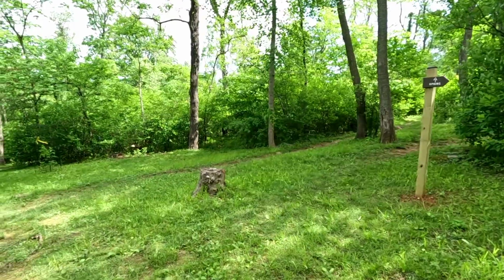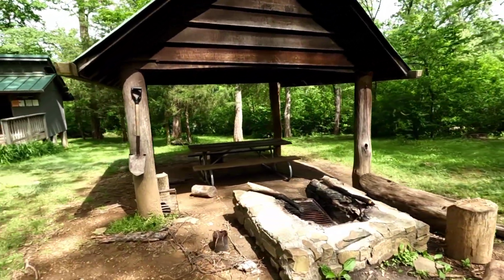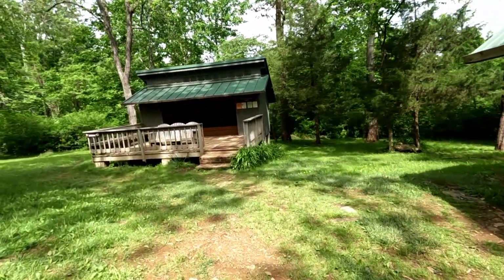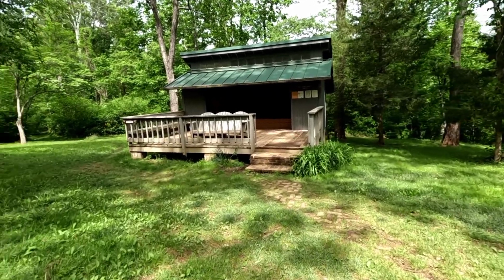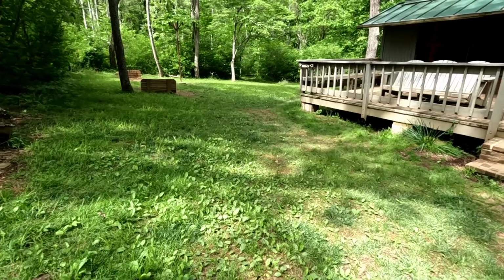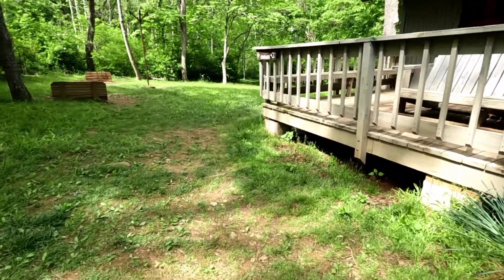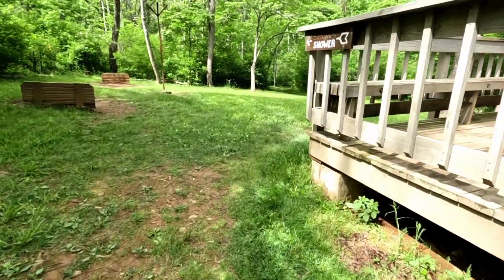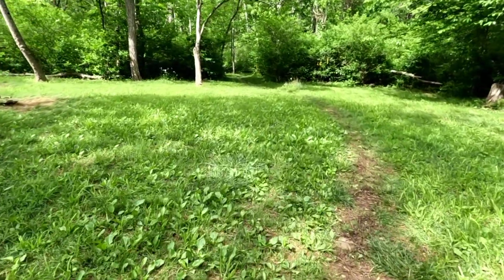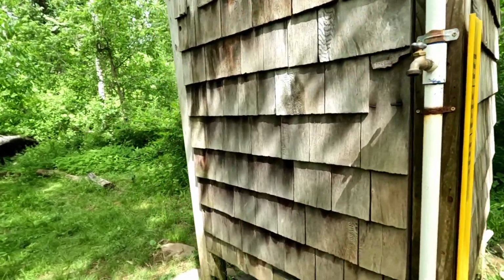It's great. This is a fancy shelter. It's got a picnic table thing, and it's got a porch. It's even got horseshoes. Apparently there is a shower. I think I'm gonna go pee though, because I really have to pee. Wow, here's the shower.